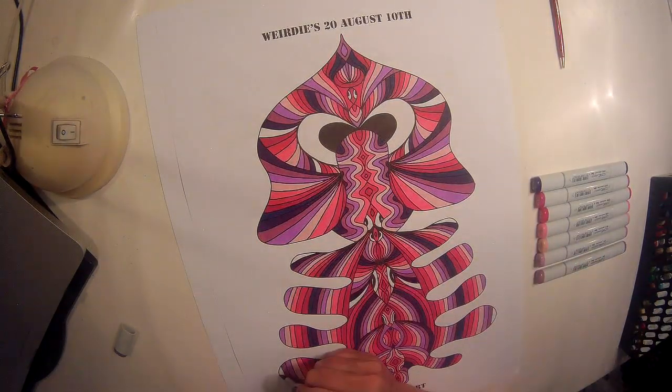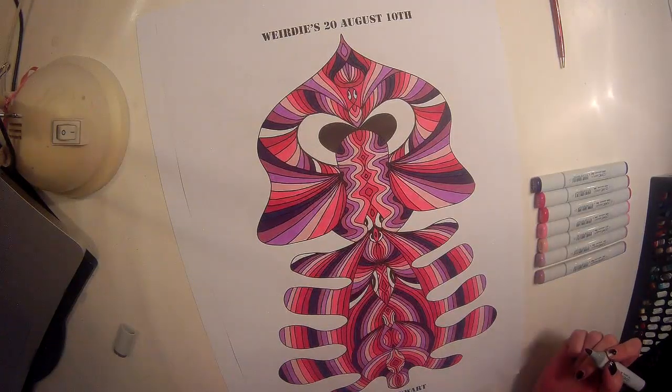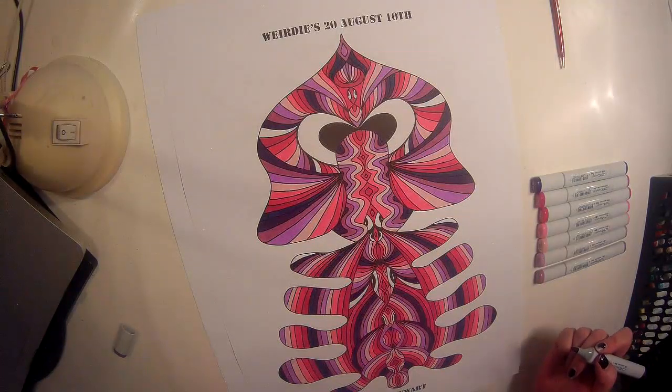And then we have this one here. And then we go on to the last color. It's really pretty with the colors.